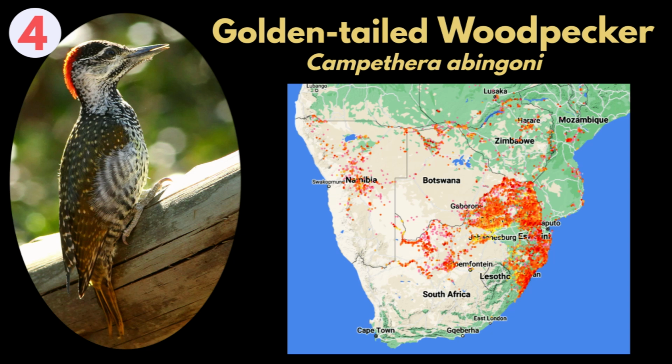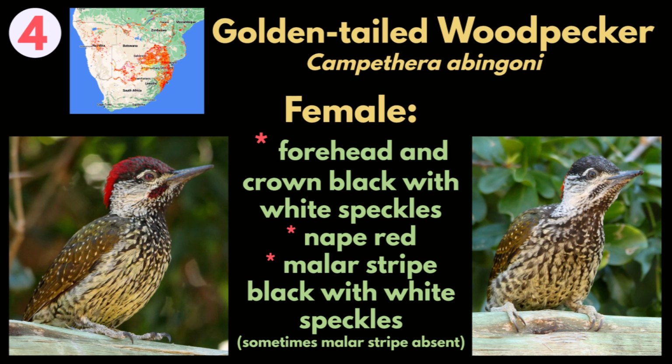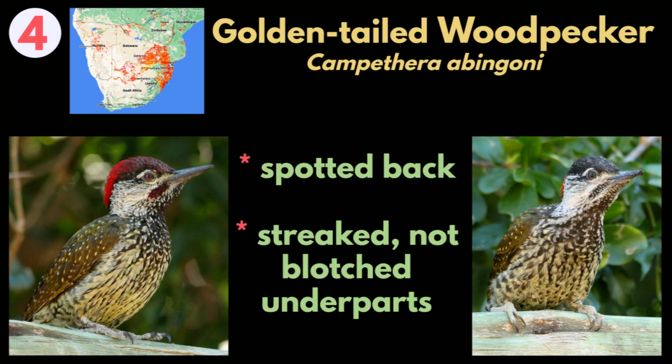The Goldentailed Woodpecker and its distribution. The male's malar stripe is dark red with black speckles. The forehead and the crown are dark grey with red speckles, and the nape is red. The female's forehead and crown are black with teeny white speckles. The nape is red. The malar stripe is black with teeny white speckles. Sometimes the malar stripe is absent. Golden-tailed woodpeckers have a spotted back, and they have streaked and not blotched underparts.